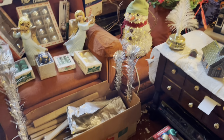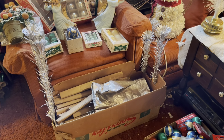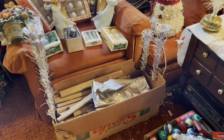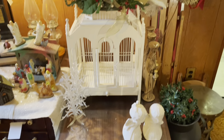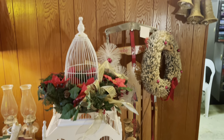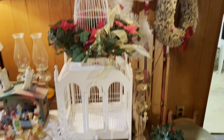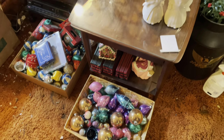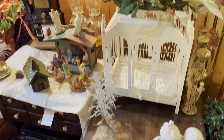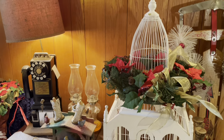And of course, the aluminum tree in the original box. It's a pom-pom tree. And Tiff, if you get a chance on the far corner, I know it's not holiday, but it's the payphone table lamp.